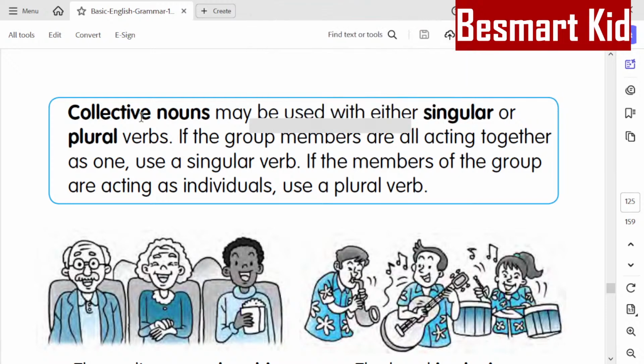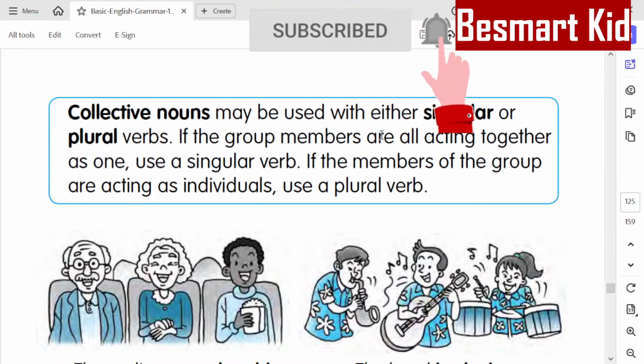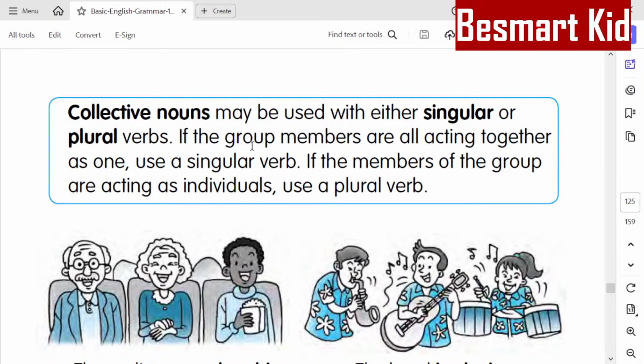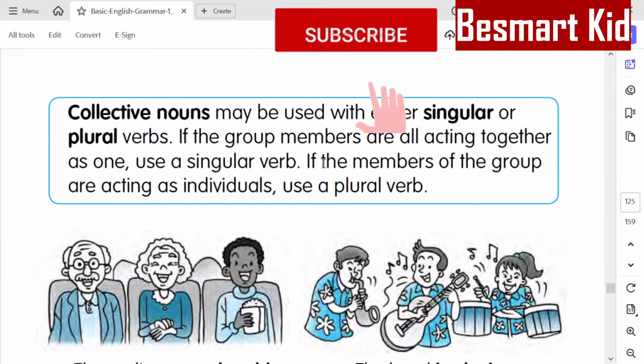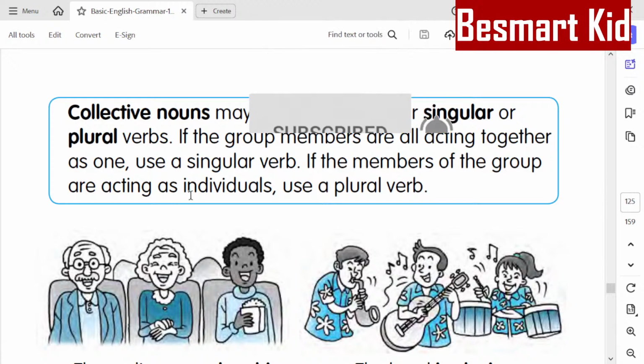Our team has won. Singular. That family has moved to Texas. The team is coached by Mr. Clark. In plural: The family were giving their opinions. The team are sharing new ideas.